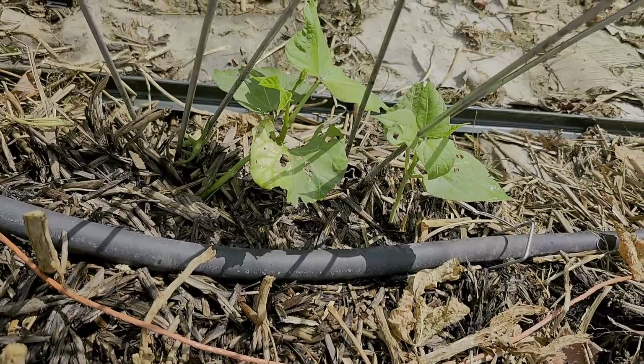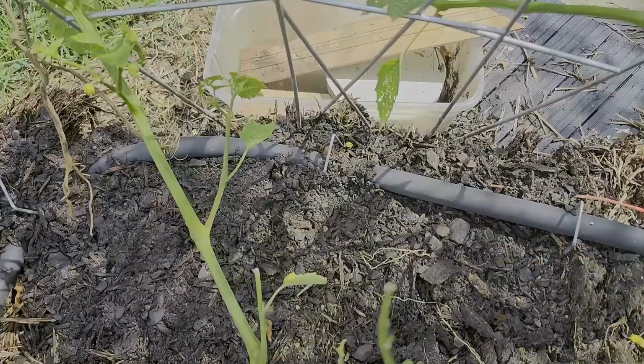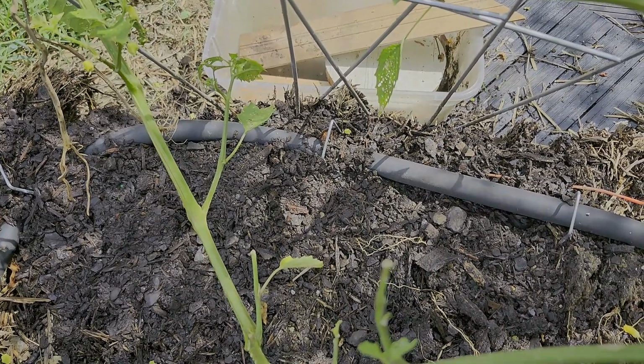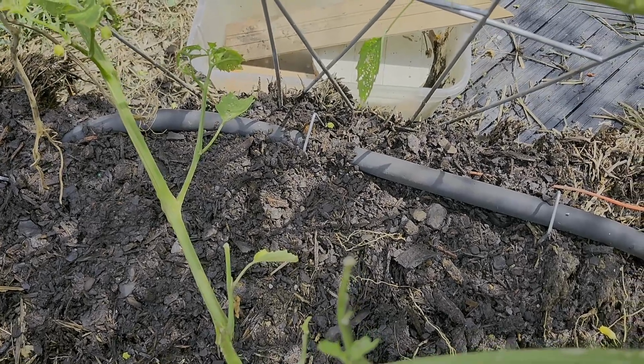Next trellis over are some rattlesnake pole beans, and these are getting munched on by something. I'm going to put some more DE powder out. And this is mammoth snow peas that are going to be hopefully coming up on that trellis.